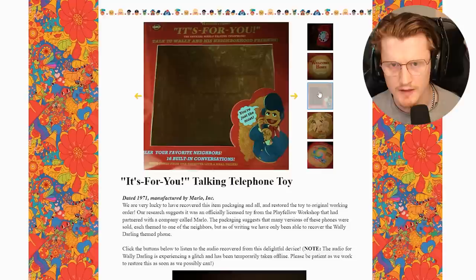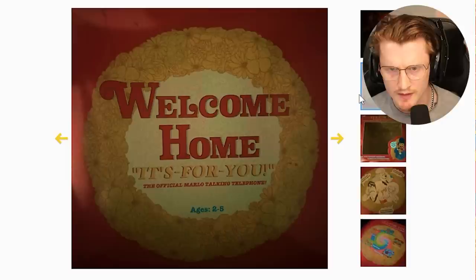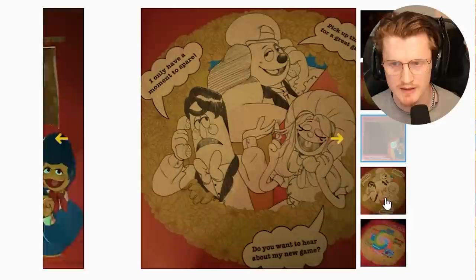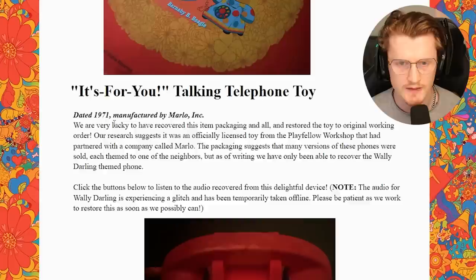It's for you, talking telephone toy. The official Marlowe talking telephone, ages 2 to 5. You're just the most. Hear your favorite neighbor's 16 built-in conversations. I only have a moment to spare. Pick up the phone for a great gab, kid. Do you want to hear about my new game? Dated 1971, manufactured by Marlowe Inc.